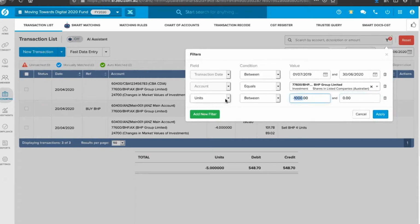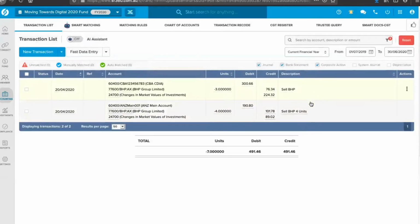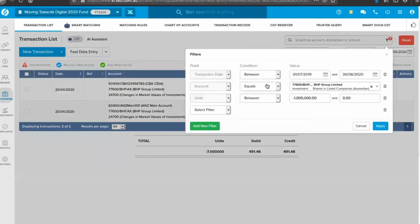I've got the units field, and the between is between negative. You can ramp that right up if you've got massive units. And then what it's going to do is just show me the sell transactions. So you've really just got more fine-grained control over those filters now. Thanks to those clients that gave us those wish lists. Make use of them. You might find more creative uses than what I'm showing you, but hopefully you'll pick up something there that you may have learned today that you didn't realize before.